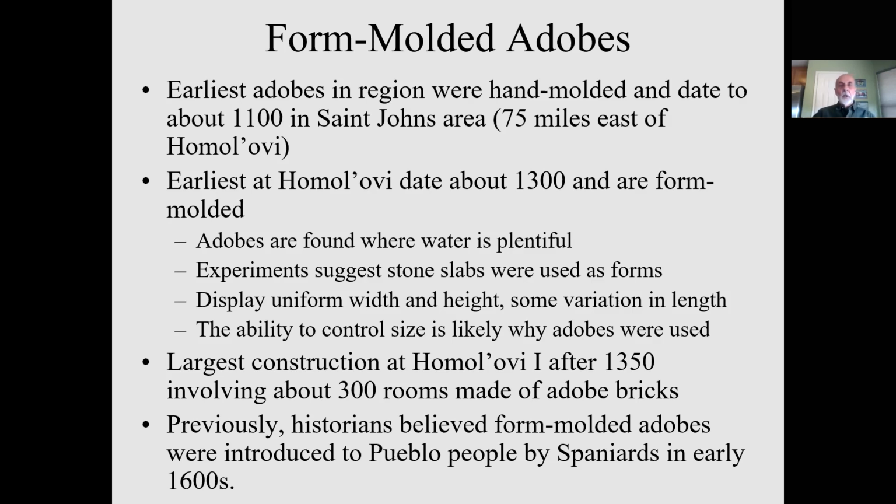Adobes occur earliest in the area around St. John's, which is 75 miles east of Homol'ovi. At Homol'ovi, they occur around 1300. And the ones at St. John's are hand molded. The ones at Homol'ovi are form molded.